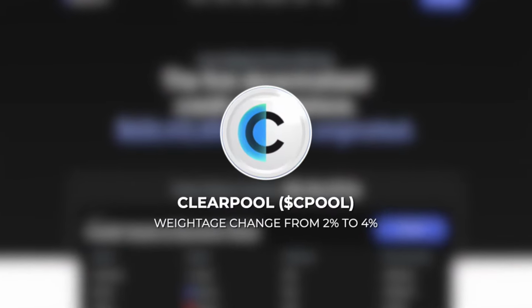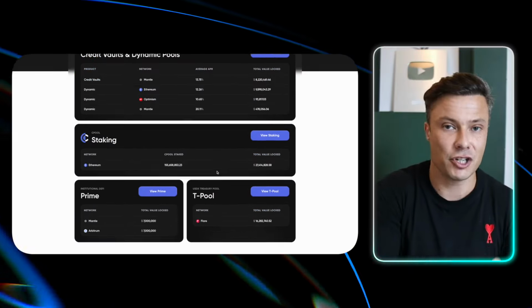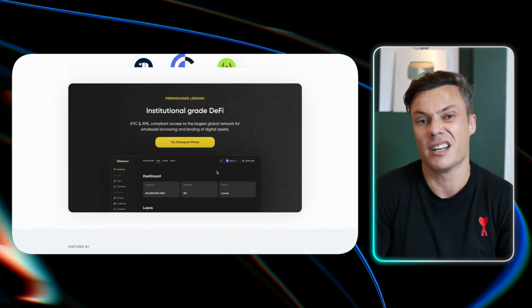Clearpool Finance as well was at 2%. Now I hold 4% again. Similar news to Maple Finance, okay? Really high potential real world asset token with much better upside potential than some of the bigger projects, the likes of Ondo, OM Mantra. Okay, these projects will still do well, but I think these two have much more upside potential due to the fact they're smaller market cap.